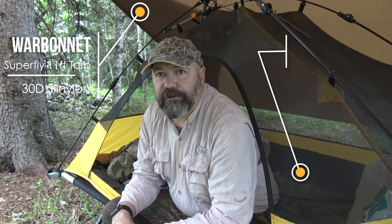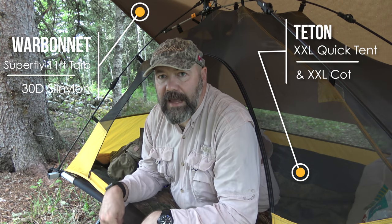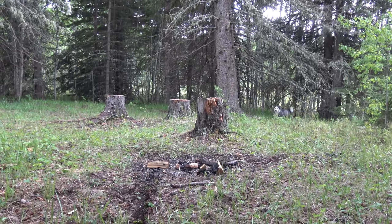I have the war bonnet Superfly tarp above me and the TETON Outfitters XXL tent cot and the cot as well. It is a bit of an odd combination. I brought the hammock with me that matches the Superfly, but it started to hail. So I was like, well, we better get something set up. The cot tent was already put up for the dogs so that they can go in and out and stay out of the bugs.